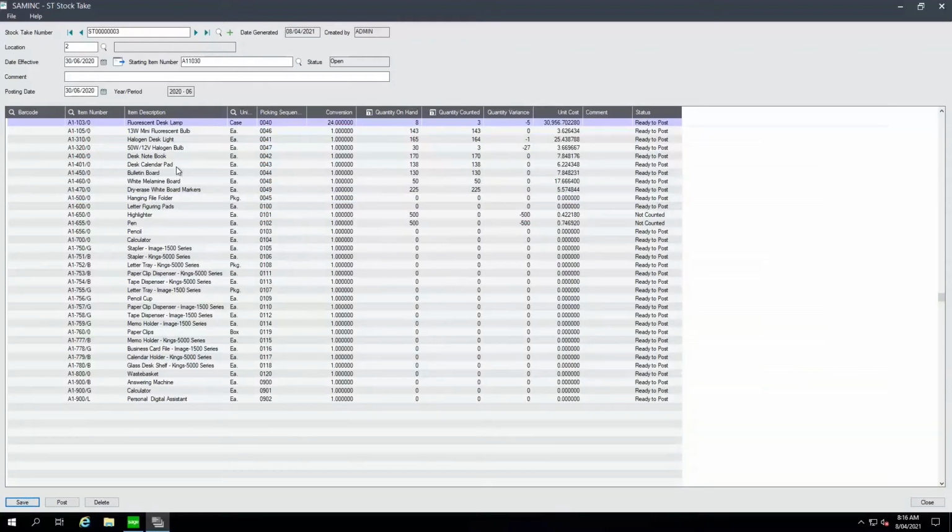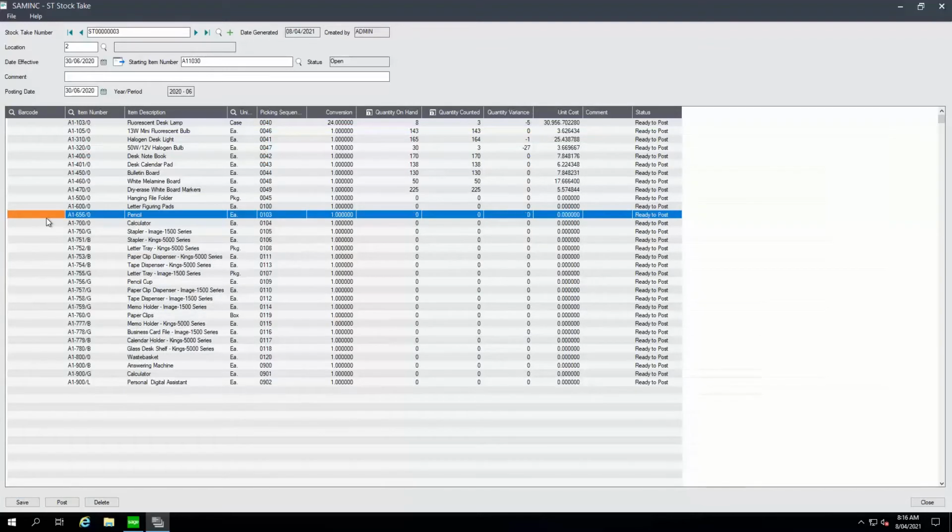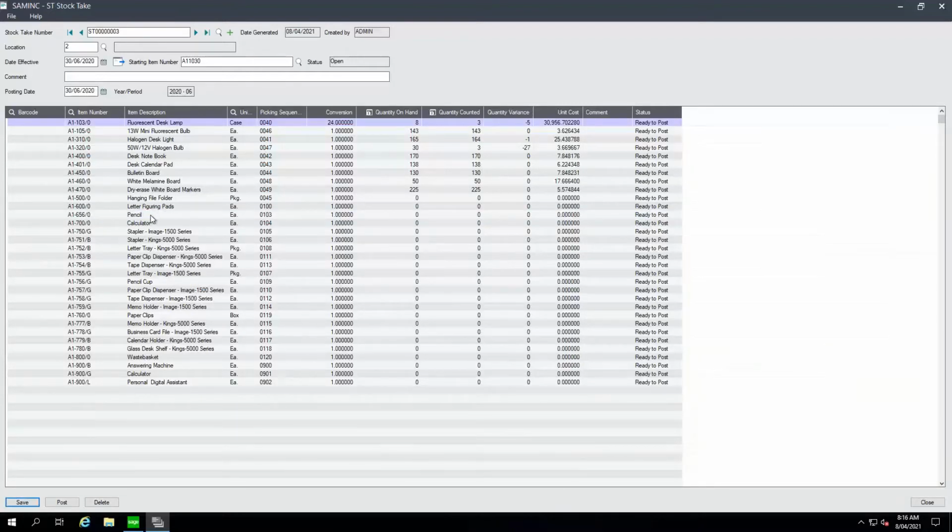All right, so now some of the other things we can do. I generated this worksheet for that category, A1 category, so that's what I've got. I may come across some items that for whatever reason aren't included in my count. Maybe the sequences are out, maybe I did it by picking sequence and for whatever reason it wasn't counted. I don't have a count for it. I can actually delete items out of my worksheet just by hitting the delete key, and that will remove items off this worksheet. So it won't be part of the stock take anymore.